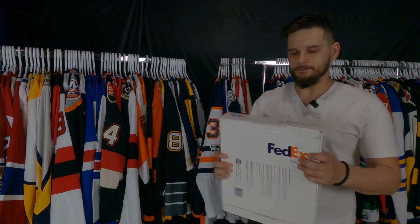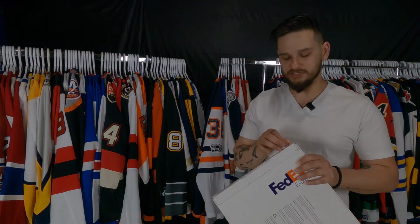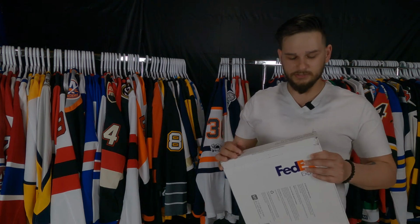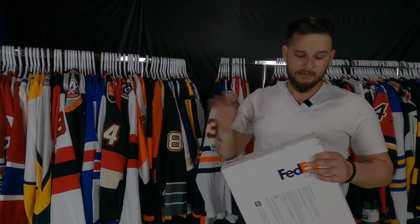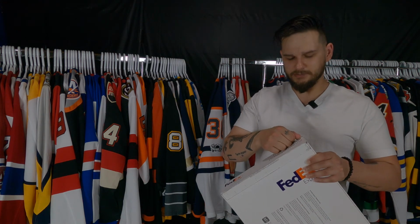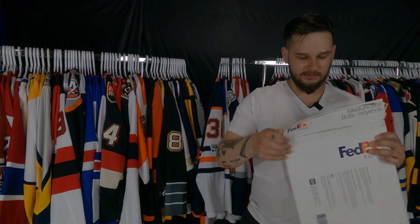All right, so I ordered this from Cool Hockey. It took about 2 months, which is probably the longest I've ever waited from Cool Hockey. Not the end of the world, not ideal, but it is what it is, and I'm hoping it's worth the wait. So let's open it up and check it out. Oh yes, that is satisfying.